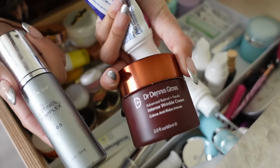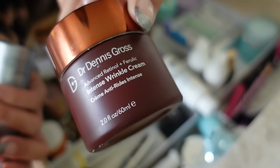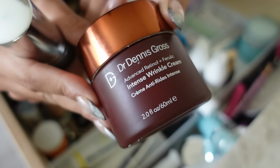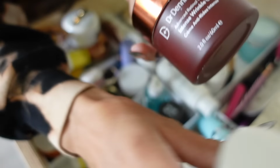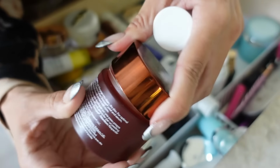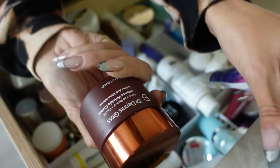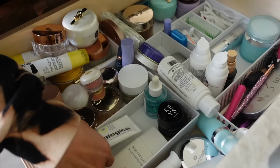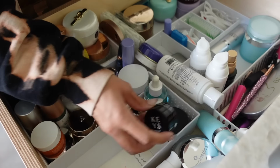This one is also so strong. Anything Dr. Dennis Gross, he was in the medical field, so it's intense, okay? So this is a retinol moisturizer, and just using the moisturizer, it's so strong. I have to mix this moisturizer. Like, I literally take a little scoop of it and mix it with my other moisturizer, and I do not use these together. It's one or the other. You don't want to layer up retinols unless your skin can handle that. Mine cannot. I'm gonna get rid of it. This is expired. I'm pretty sure this might be expired. I need to double check that.